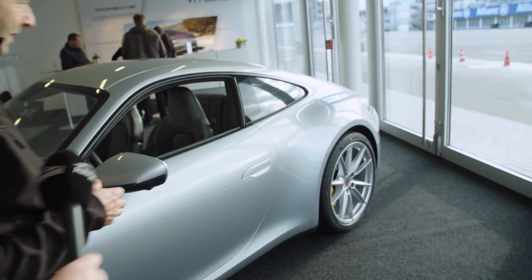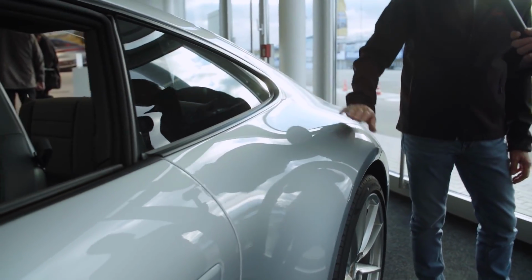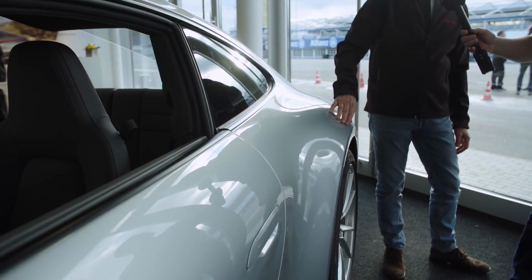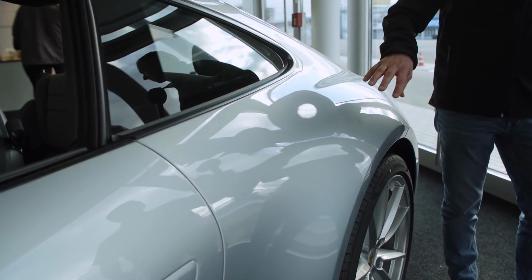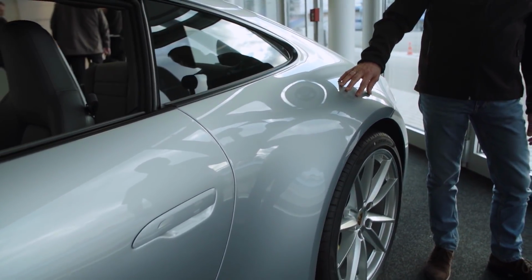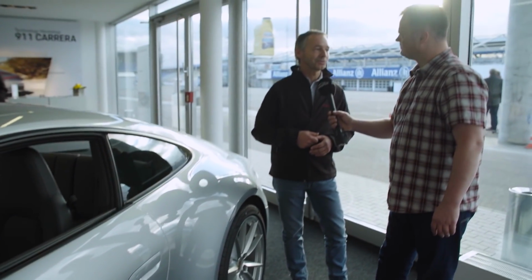Together with this, we have a wider track in the back, and so when we have a look at the car in the back, you see also here this wider track. That's also about 40 millimeters more, and we have exactly the same width as in the predecessor in the GTS or C4 models or GT3. So this car, from the dynamic point of view, is much better than its predecessor.